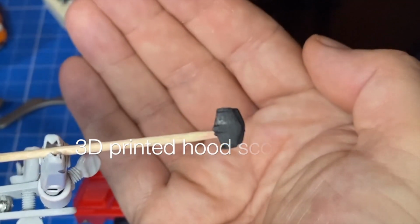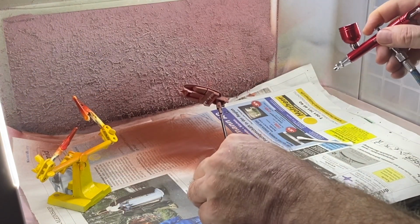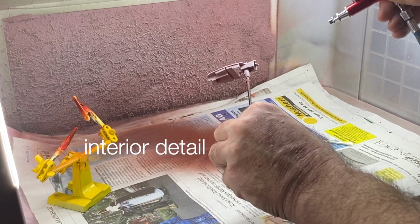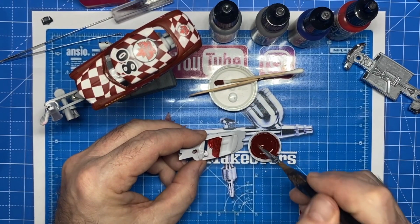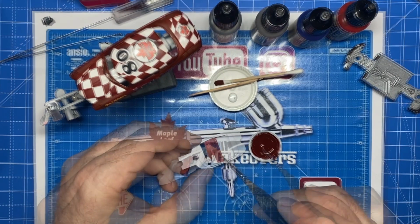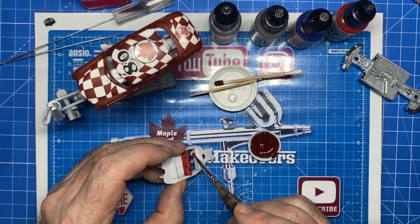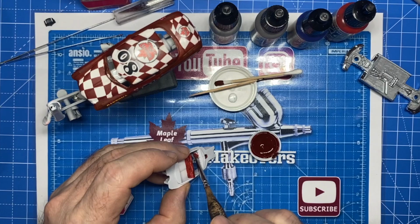I 3D printed a little hood scoop to go on this, and the purists might not be pleased, but I thought it was a nice little touch. And now I'm going to apply some cream colored paint to the plastic interior, yet I'm going to paint the benches and the steering wheel in the same crimson color, and the dashboard. You don't really get to see it clearly because of the smallness of the glass openings, but it's in there.